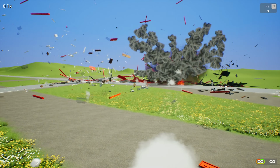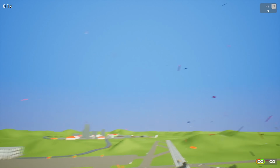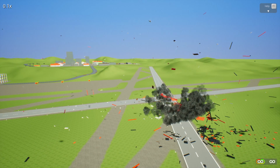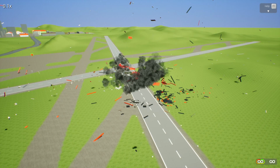It blew the whole ship up! Did it throw the ship, or did it legitimately blow the entire ship up? It blew the entire ship up, I'm pretty sure. Yep, look at the particles. The ship is gone. Well, there you go. The most powerful weapon in the game is a Jimmy John sandwich.